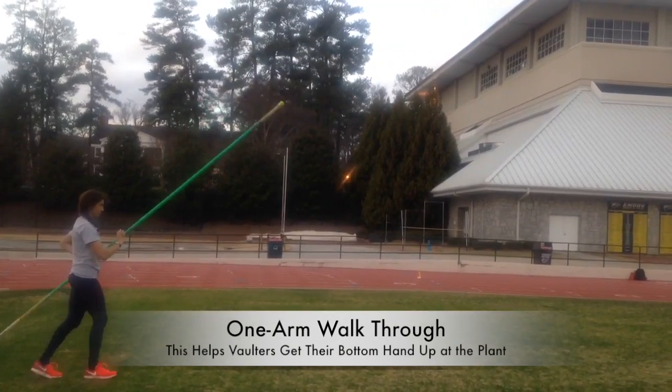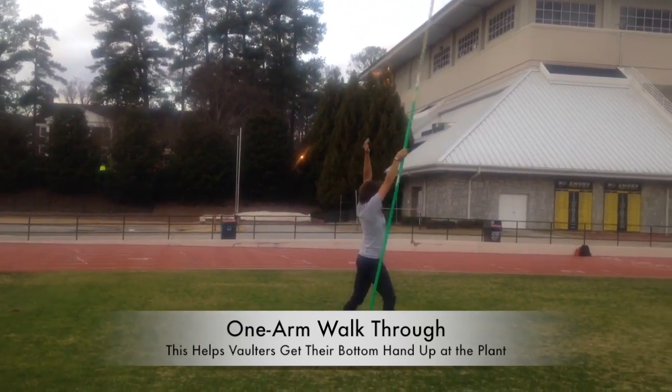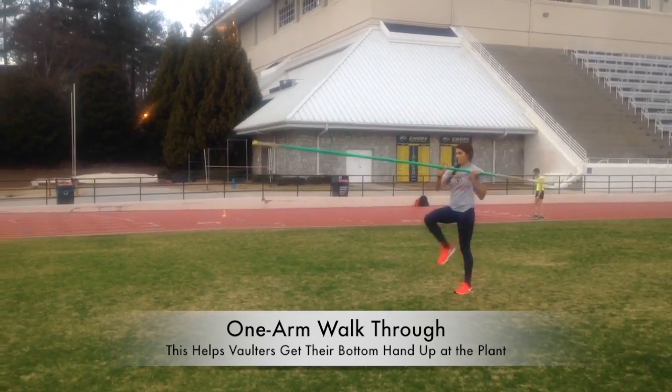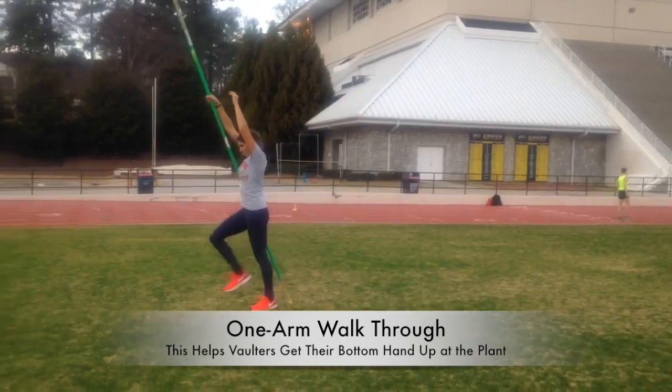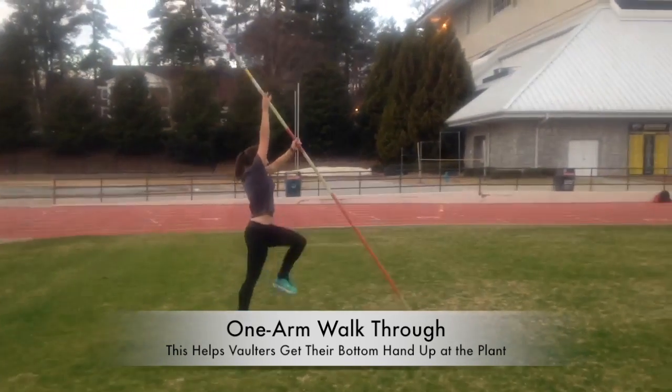The next drill we take from Tom Hayes at Kansas University. It teaches to push the pole up to the plant. The kids that do this drill tend to stop to drop the pole to their hips. Then they try to lift the pole back up to plant it. It drives us nuts. The drill really is an attempt to improve the plant using the bottom arm.